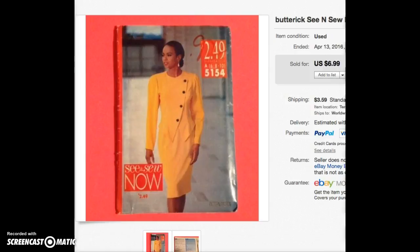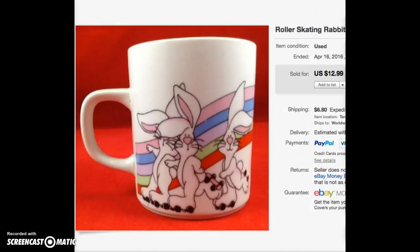I bought a ton of uncut sewing patterns about 2 years ago. They were 25 cents each. This one sold for $7. Not a huge profit, but they are quick and easy to list. And, for a quarter, hey, this is something I thought I would never sell.